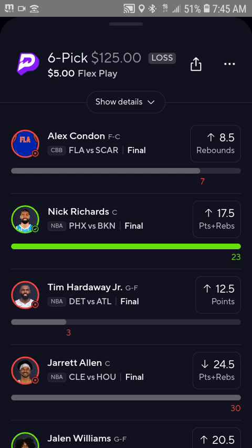out Alice Condon, because he was mostly getting offensive rebounds for some reason, but he got a few defensive rebounds. I think he had about 4 or 5 offensive rebounds, and then he had the rest in defensive rebounds, which is odd because the guy he was guarding only took 1 3-pointer. So I think Colin Bowles did a great job boxing him out, but he came close, fell short by 2.